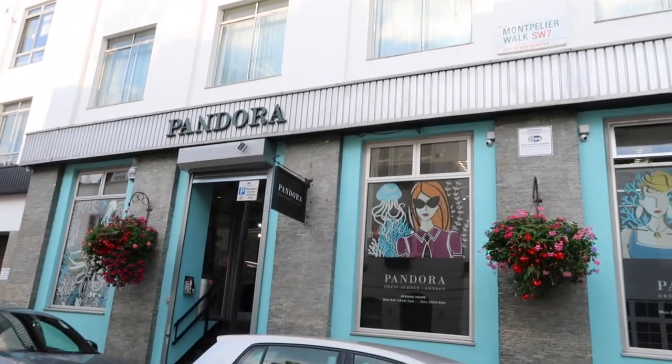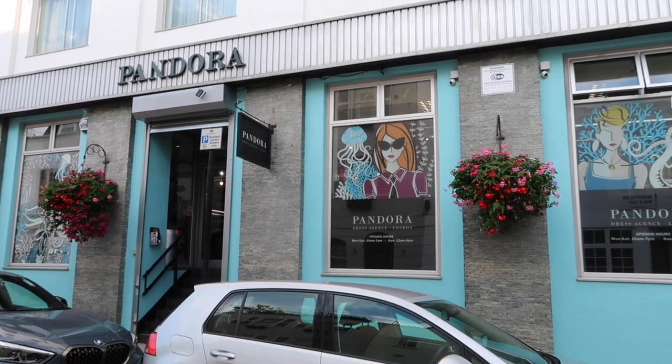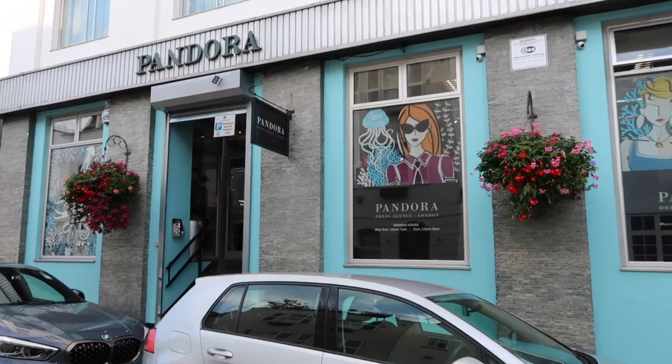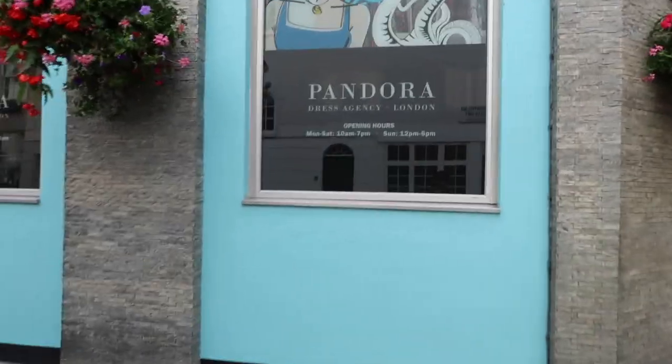So this is Pandora, which is another resale place, which also has like clothes and stuff. So I think I'll have a look in here and see what they have. They have like a lot of Chanel jackets and stuff as well.